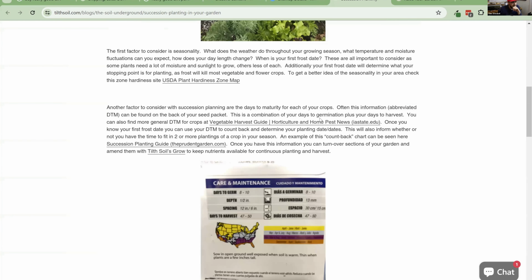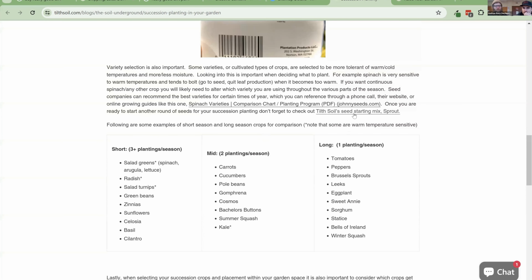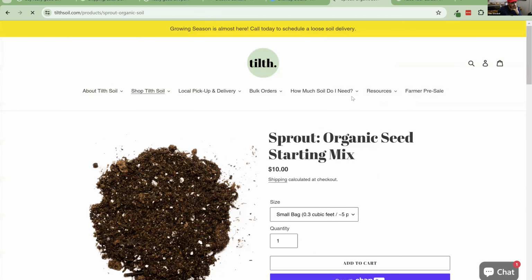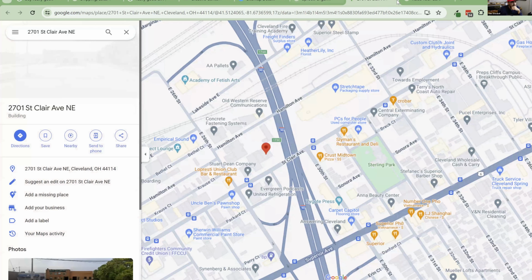It's the same pattern, a lot of external links. Oh, there's two internal links. And this one actually goes to the product page, so that's good. Then if we go to the bottom, you can see you have your Google Business listing linked. That's great.